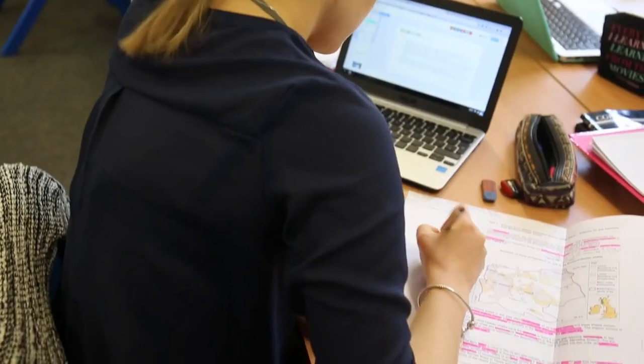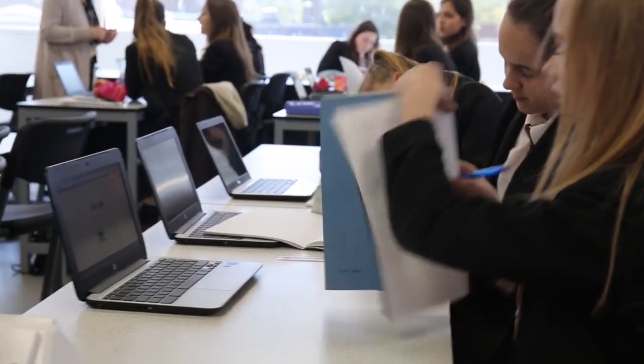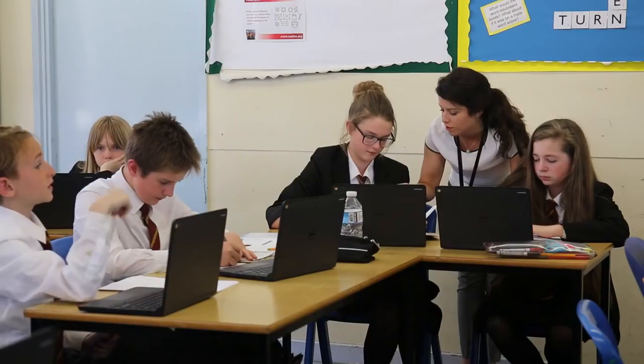One of the things it enables them to do is obviously have more up-to-date research information rather than using resources that are printed and then used year after year and that information not being as relevant to them anymore. Can you find out, using the Chromebooks, what role BGS plays in the shale gas research in the UK? So in terms of your differentiation in a lesson, you can target the work that you're doing with different students associated with the grade that they're working towards.